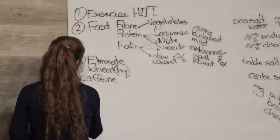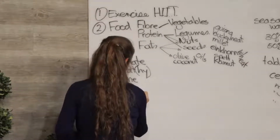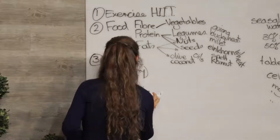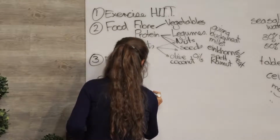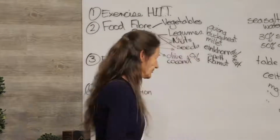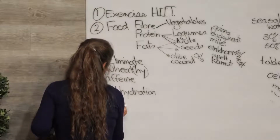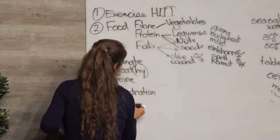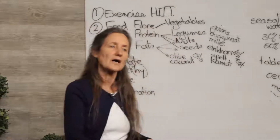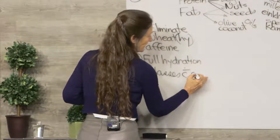So number 4, we need full hydration. And full hydration means that 8 glasses of water are drunk over the day in a 24-hour period. Unless you're working out in the hot sun and you're perspiring profusely, you will need some more. So we'll say 8 glasses, and with every glass, so not in the water, we should be drinking pure water. Put a little bit of salt on your tongue and drink the water down. So with, ideally, the Celtic salt.